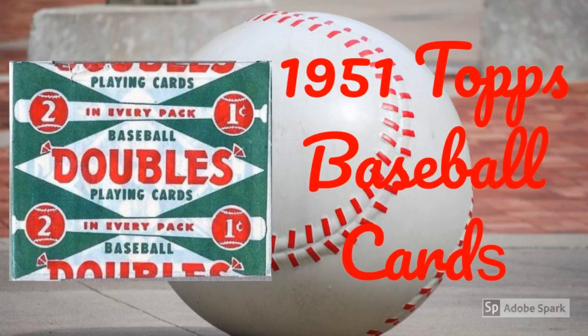Even though they didn't get as much love as their kid brother, that would be the 52 Topps. 1951 Topps baseball cards are an integral part of baseball history.